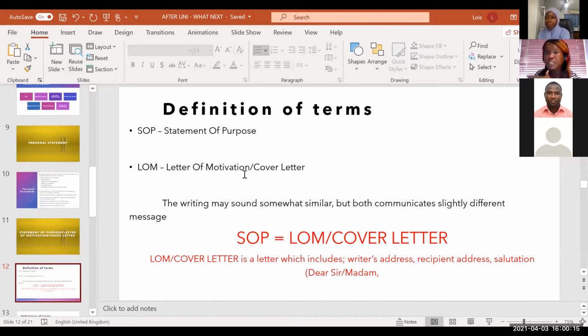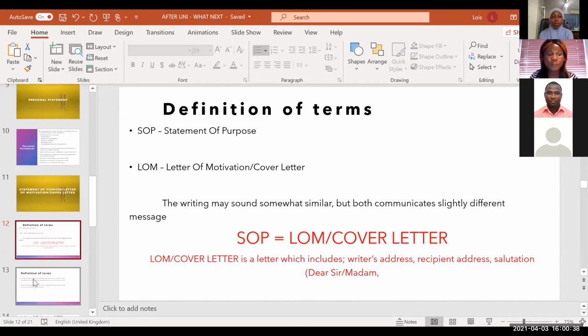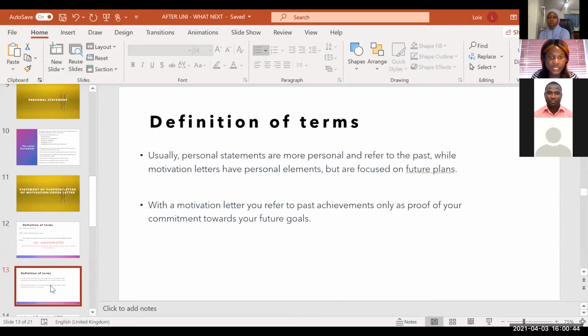Now, letter of motivation, just like it's a letter, it's almost like you lifting what a statement of purpose is and just addressing it as a form of letter. So with that letter aspect attached to it, you need a writer's address, obviously a recipient's address, a salutation, dear sir or madam, a subscription, yours faithfully, yours, all of that added to it. So that's what makes the difference. It's actually like the same as a statement of purpose, but it's a letter in the same way.